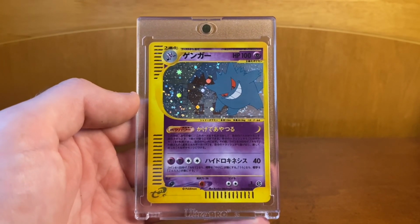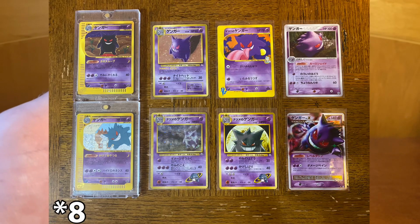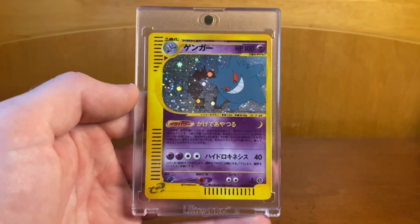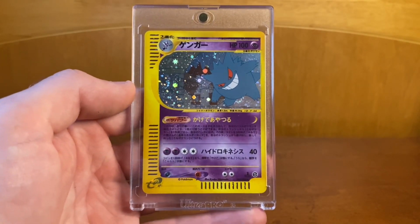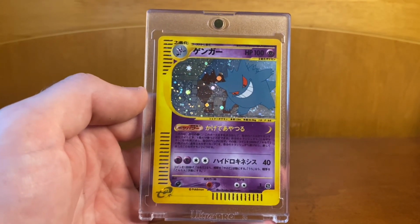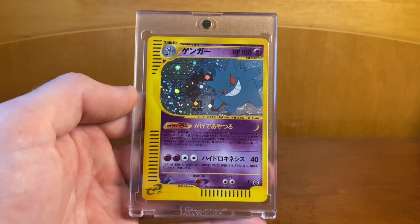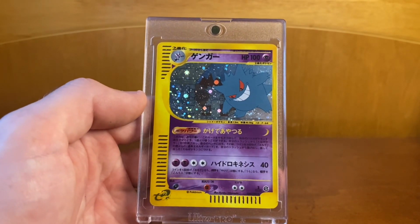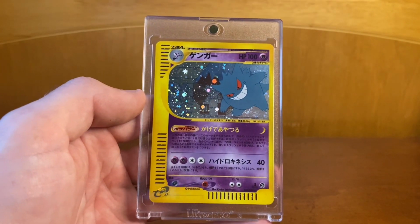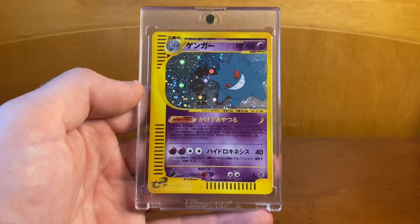I actually got it on eBay in a lot of 9 other Gengar cards in 2020 for $123. This card alone is worth double what I got that entire lot for. So the story behind how I got this card, I think, is super cool. The Gengar kind of in the temple, you can see in the background there, you have some statues of the legendary birds. It is such an awesome card, and this is one of the most valuable holo Pokemon cards there is.